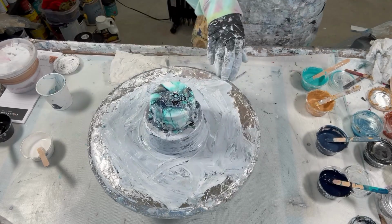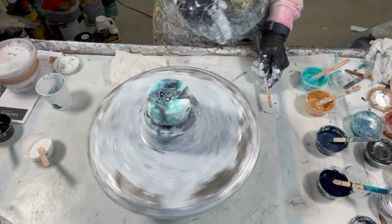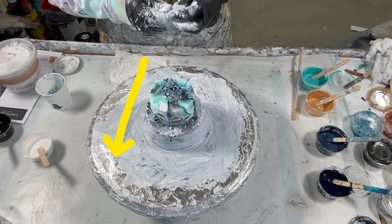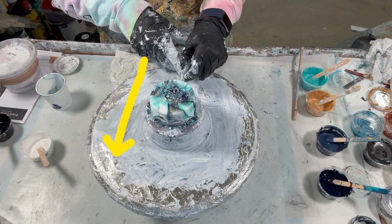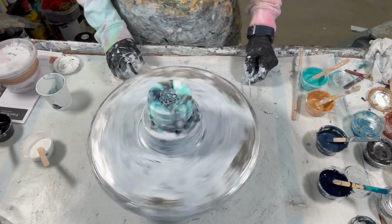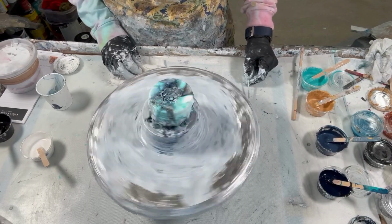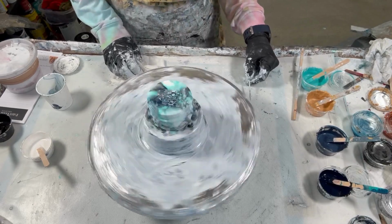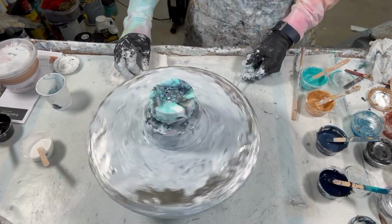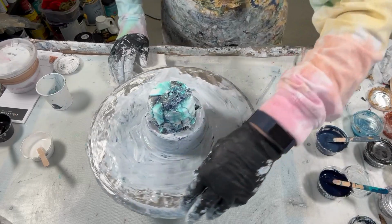Okay, I like this one way better than the last one. Give it a spin. Actually, let's hold up a second here. I want to get that off, if I can. Let's head it that direction. So in these creations, if I had to prioritize importance, I'd say the recipe is probably the most important, making sure you have the right consistencies as well, and then also the process and how you blow it out.